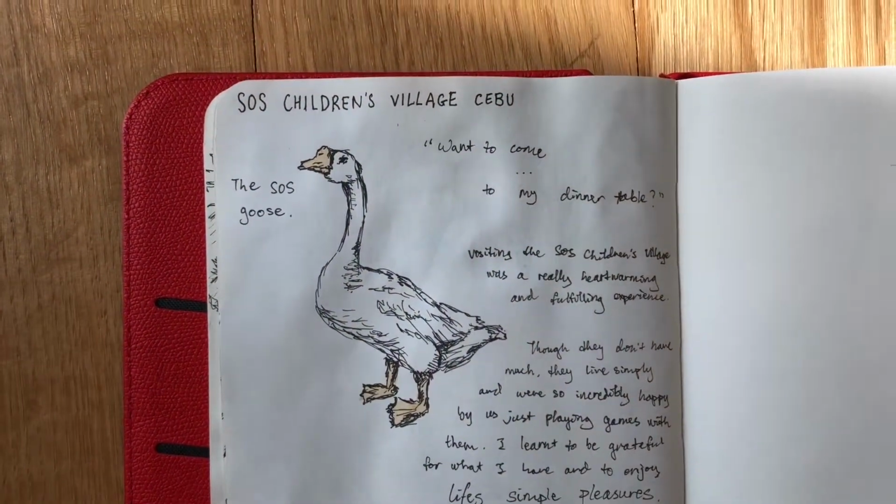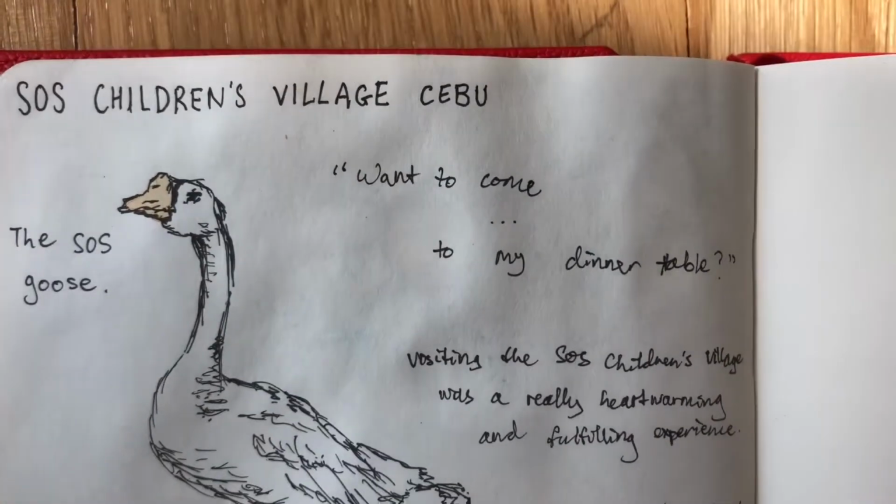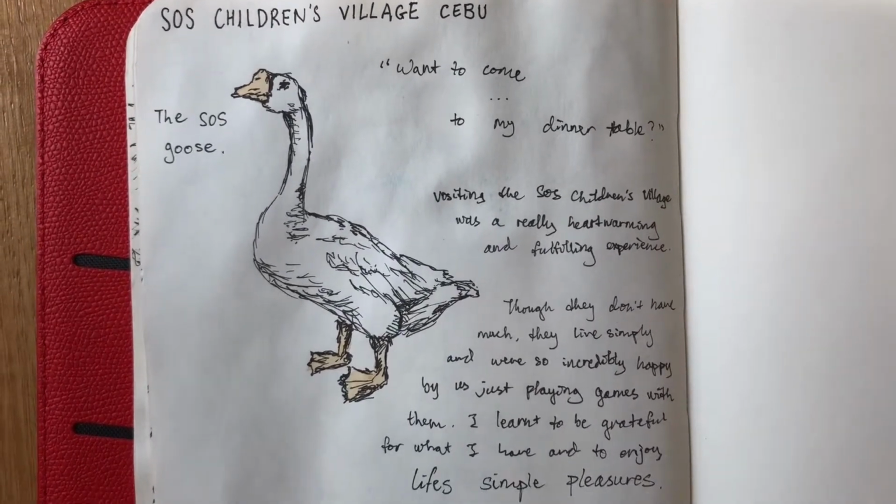So yes, on this page there was a goose at the compound. There was one guy who was from China, and he said to a goose, "Want to come to my dinner table?" I thought it was so smart, so I just wrote it down. I thought, yeah, it was quite funny. I don't think I have enough words or vocabulary to really express the experience in the children's orphanage, because I really thought it was lovely to see the children. Yeah, I'm going to have to spend more time to really reflect on that whole experience.